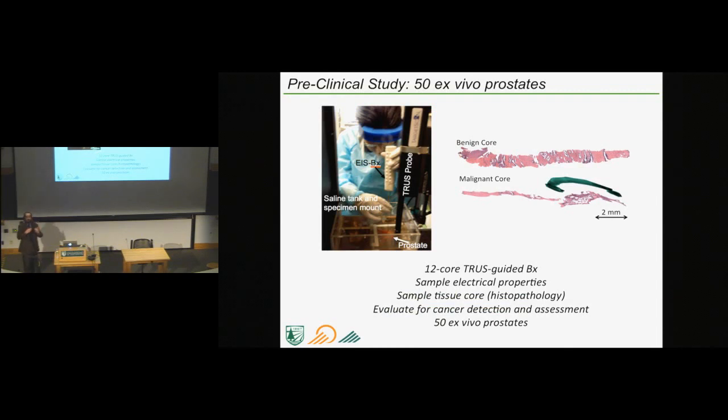We got prostates after surgery, went up into the pathology lab. We built a tank. We filled the tank with saline. The prostate was sitting in here. We had an ultrasound probe so we could image the prostate. And this was basically simulating the clinical biopsy procedure. We took 12 biopsy cores. We would get the core out. We would have these analyzed by a pathologist. We would compare our impedance measurements to this device. And so this is the first step in actually getting to a device that can make its way into the clinic. So we wanted to do this ex vivo study to really understand how effective our device was.